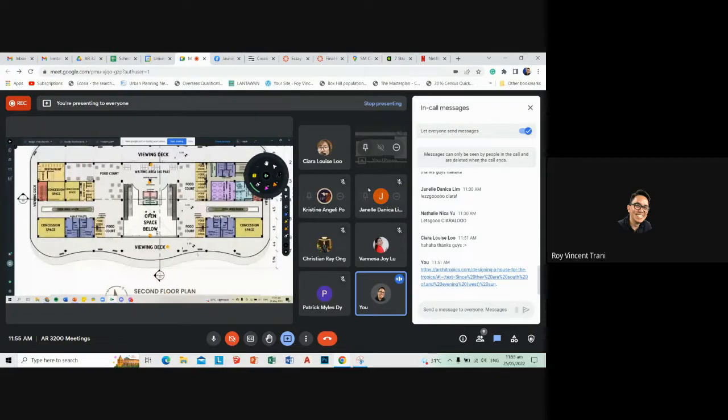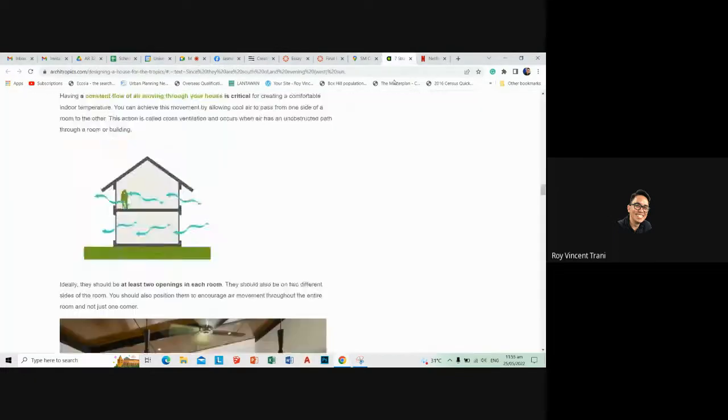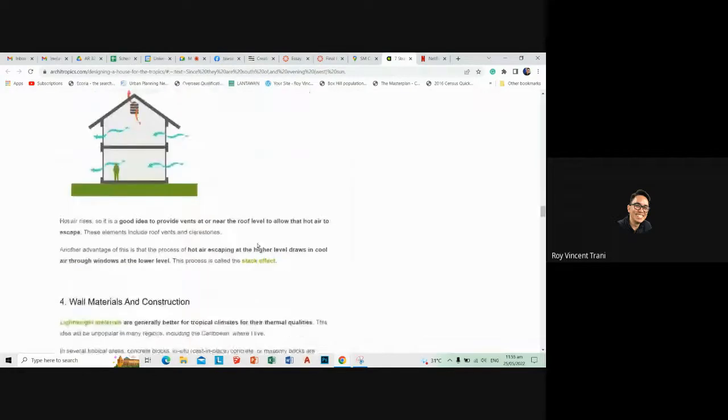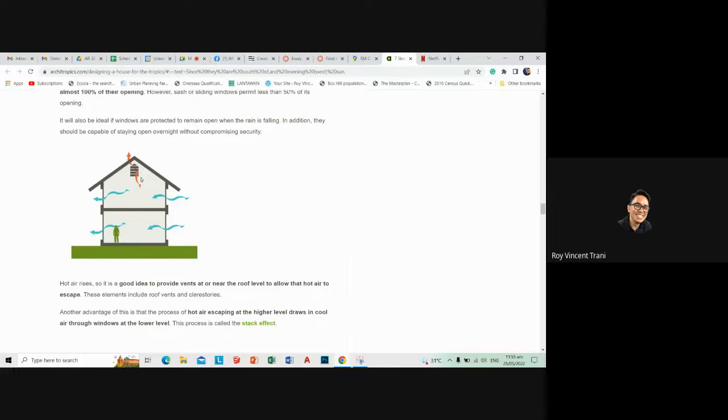So, okay, I'll pin myself again. Let's see here. So we'll just go through these seven strategies. Next, having an opening at the top, whether it be an open park as mentioned earlier today, or some kind of casement or louvre window at the top area of your wall, will help cool air flow into your building, because it's basically pushing out hot air from that vent or higher louver in a window.